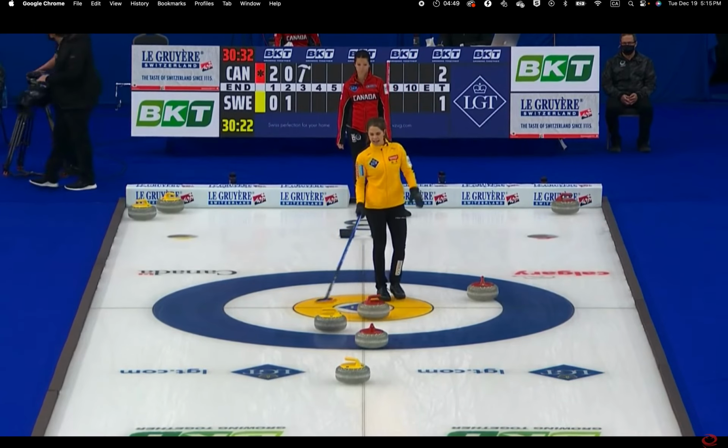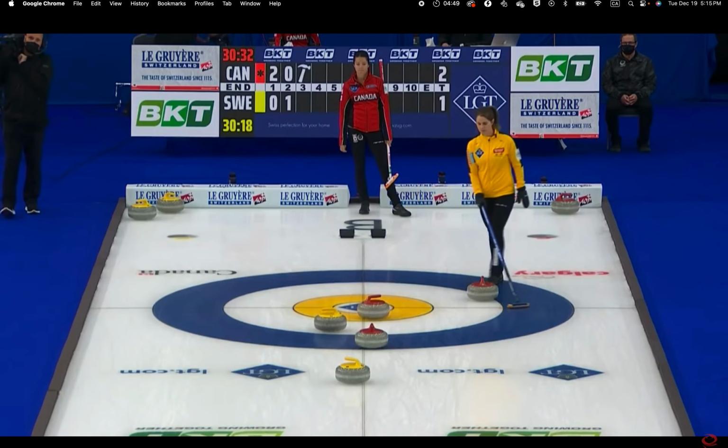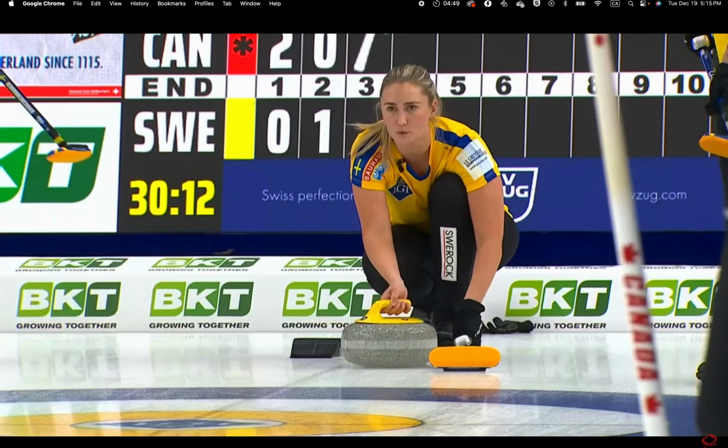Team Sweden has to remember here, they don't have the hammer here in the third end, and the red stones are piling up a little, but they do have that yellow one on the left-hand side as we look at it.